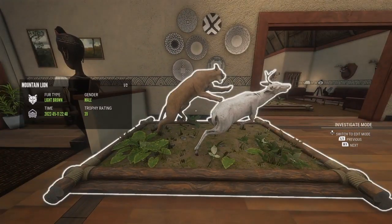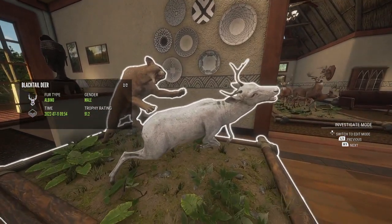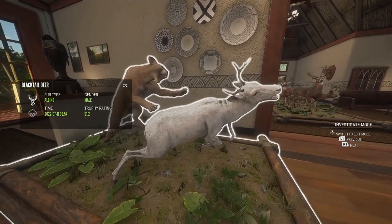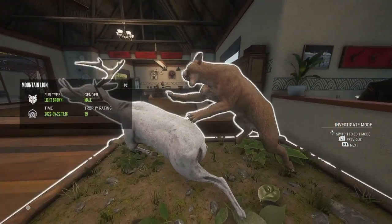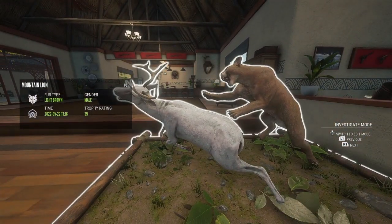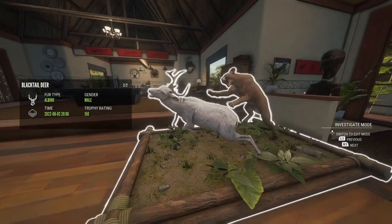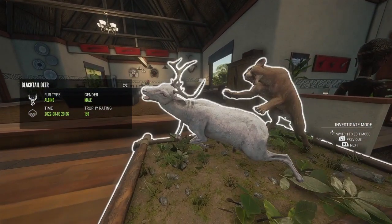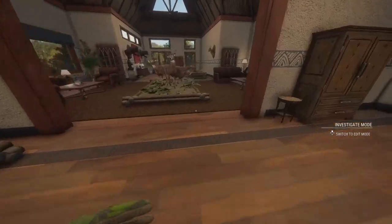So here, we have my Diamond Mountain Lion. He scored 39. The Albino Blacktail, 91.2. Same thing on this side. 39 Mountain Lion, Diamond Mountain Lion, with an Albino Blacktail, 150. I messed him up. He should have been a gold, but I hit him in the test range or something.